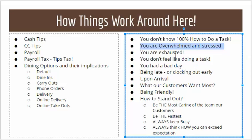If you're exhausted, you're expected to still work really fast, because we need to, again, honor our customer and their trust in us. If you don't feel like doing a task, it doesn't matter. You need to work as fast. You need to work with a cheerful attitude, no matter if you had a bad day.